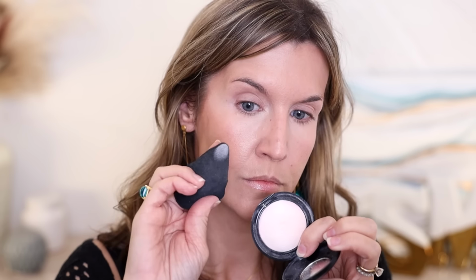And because I forgot to bring setting spray, don't ask me how, I'm going to do a little mini bake here with this powder and just let it sit and sort of absorb into my face while I move on to some other steps. It doesn't look powdery. It ends up looking very natural, trust me, and it'll also help keep shine away longer.